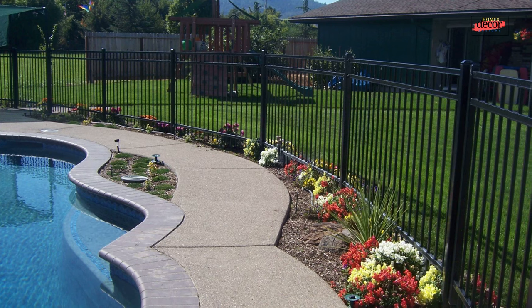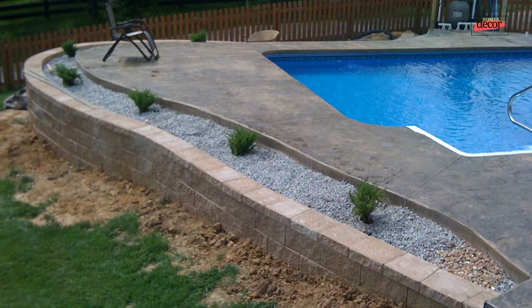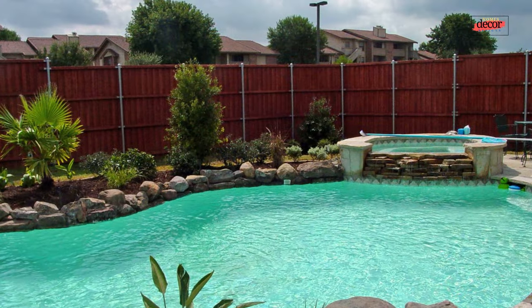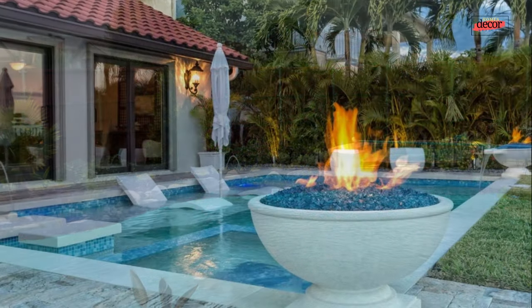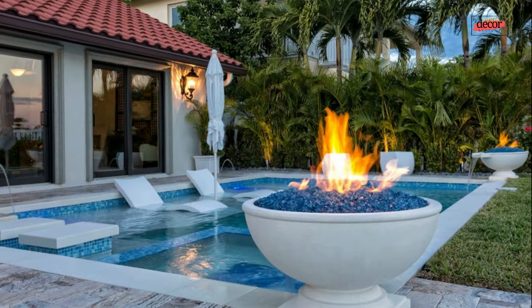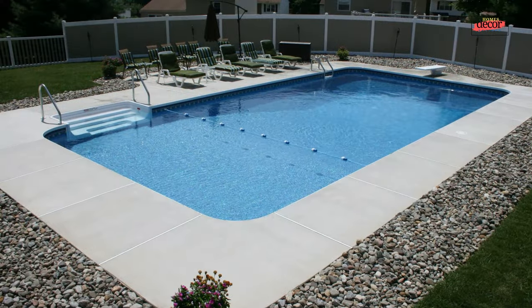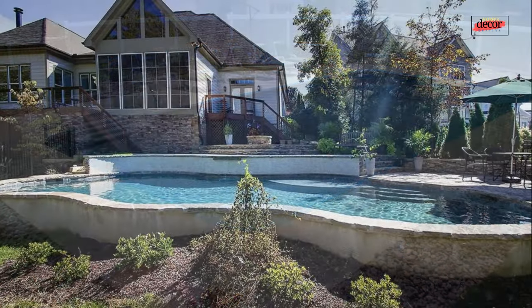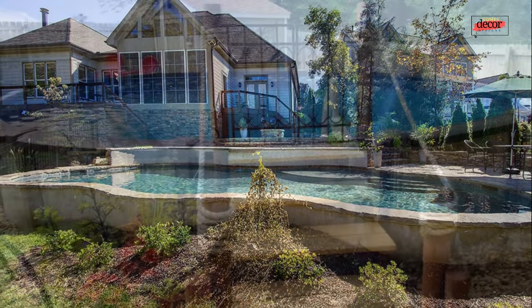Second, increased usable space. Landscaping can create defined areas for lounging, dining, and entertaining around the pool, maximizing your outdoor living space. Third, improved privacy. Strategically placed plants can create a natural privacy screen, blocking unwanted views and noise from neighbors. Fourth, reduced maintenance. The right plants help filter pool water naturally, reducing reliance on harsh chemicals and simplifying pool maintenance.